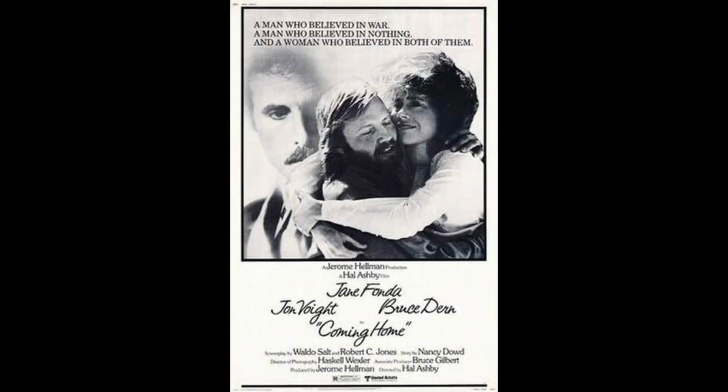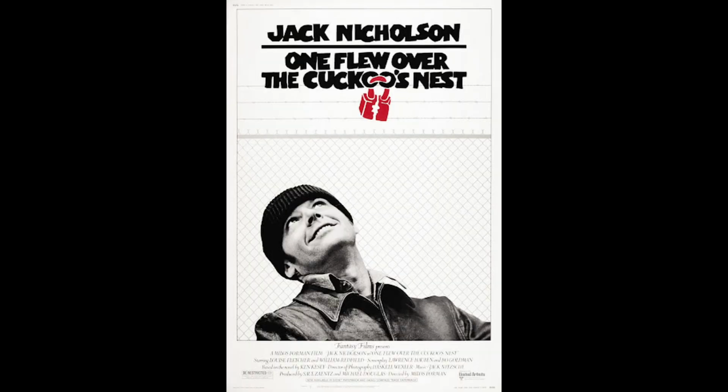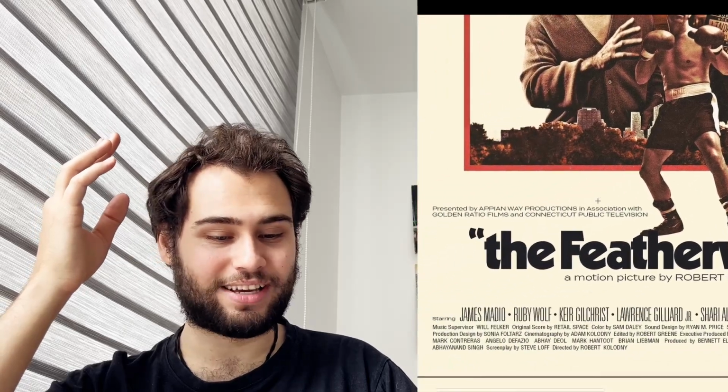The Featherweight is like a huge callback to 70s poster making. Even the photos themselves look like they could be from the 70s. I honestly had to double check to make sure that this wasn't just a poster from the 70s, but it is actually a new movie.